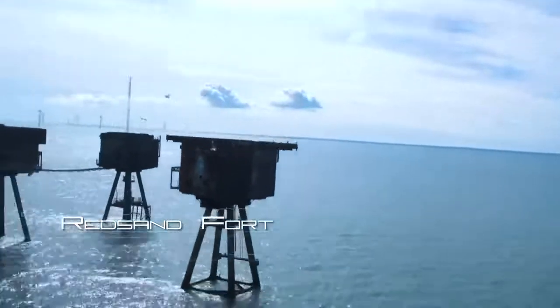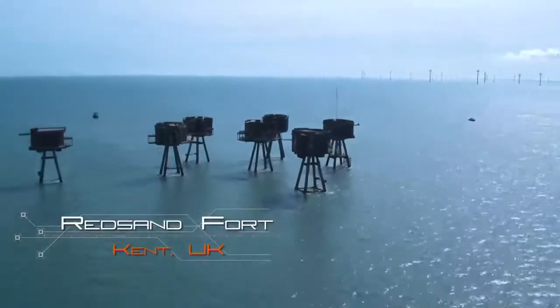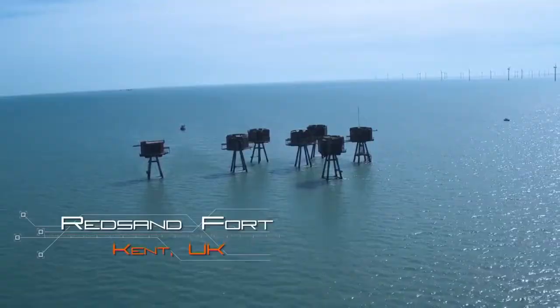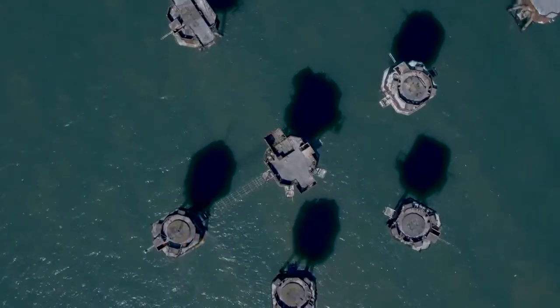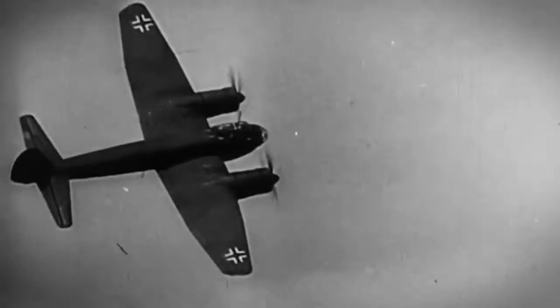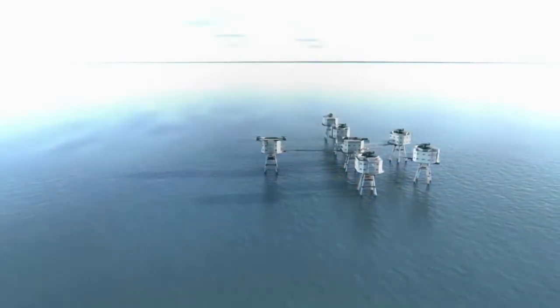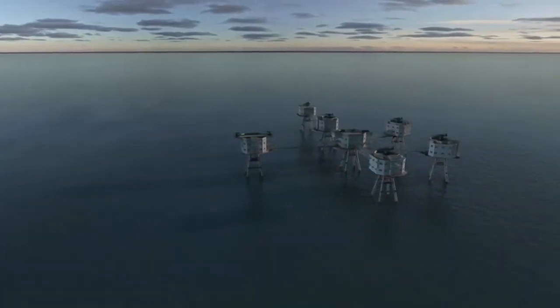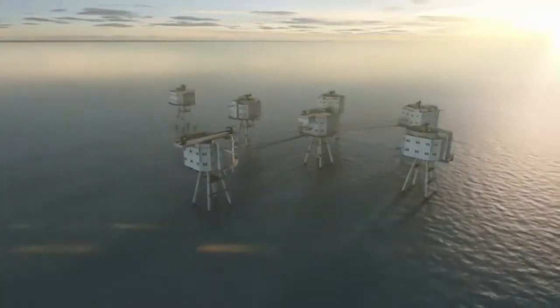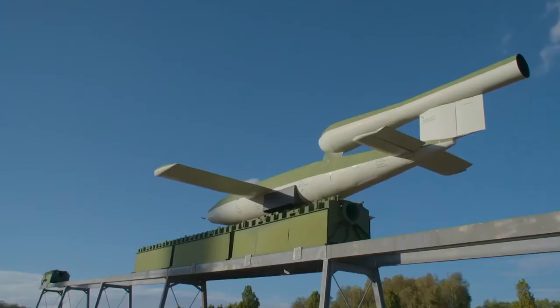Rising out of the ocean off the coast of England, 7 rusting seaforts guard the entrance to the River Thames that leads to the heart of London. During World War II, they proved to be an outstanding success against Nazi aircraft. In the end, these heavily armored anti-aircraft platforms shoot down dozens of planes, as well as the Nazis' deadly V-1 bombs, sending them plummeting into the sea.